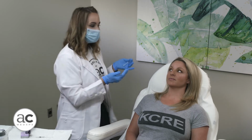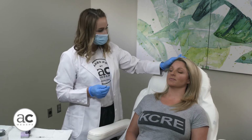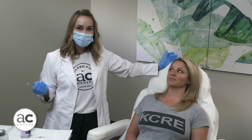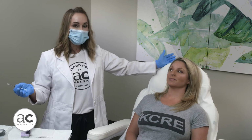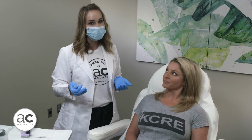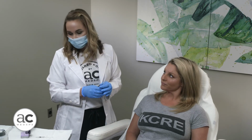So that's why I do less is more in the forehead, because you never ever want to have this heavy brow. And when she comes back in 2 weeks, if I need to add a unit or two, no big deal. Now, if I added too much at the beginning, she got that heavy lid, there's really not a lot you can do. So less is more always in the forehead.